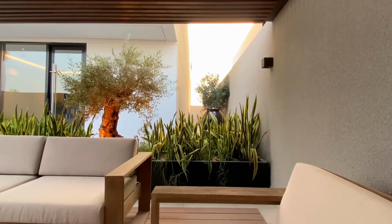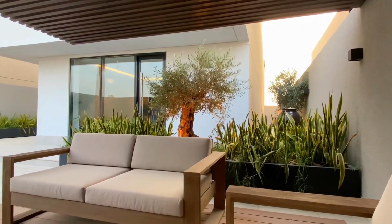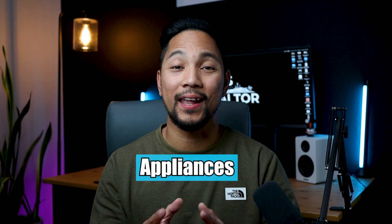Another major expense when it comes to your landscaping is the possibility of adding a patio cover or pergola, which also needs HOA approval, of course. But again, this is something that we tend to forget about because most builders won't include a patio cover with the home. All right, guys, so let's move on to number 4, and that's the appliances.